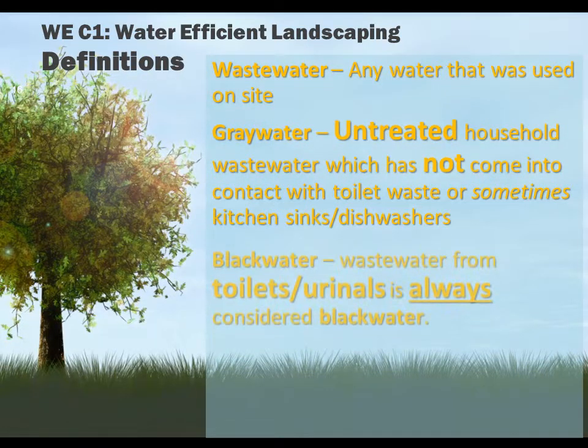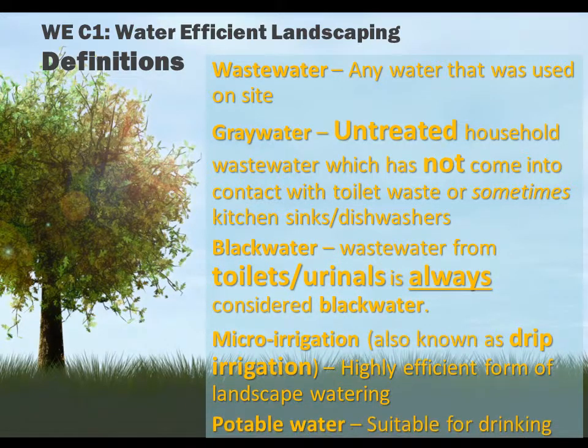Let's look at some definitions. Wastewater is any water that was used on site. Gray water is untreated household wastewater which has not come into contact with toilet waste. And sometimes kitchen sinks and dishwashers are included in our next category. Black water. Wastewater from toilets and urinals is always considered black water.